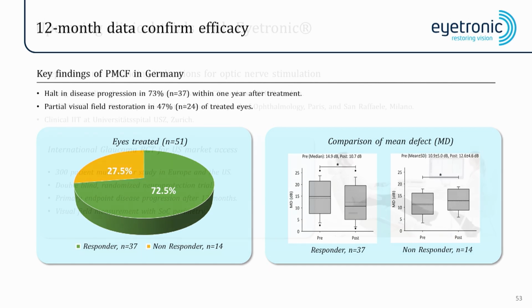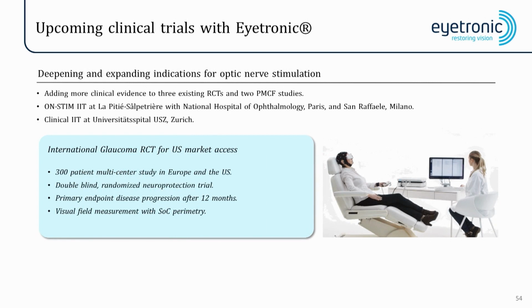We are continuing now to invest in clinical data while we continue also to commercialize in Europe. We have 2 investigator-initiated studies. One is a group in France, in Paris, 2 university departments working together with a group in Milan, and the other one also an IIT in Zurich, at the University Hospital in Zurich.